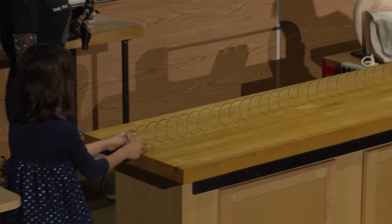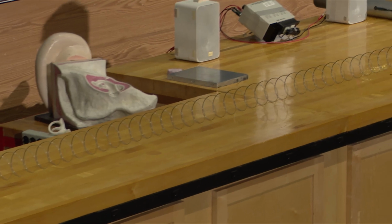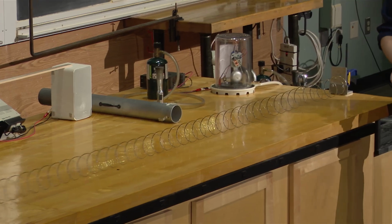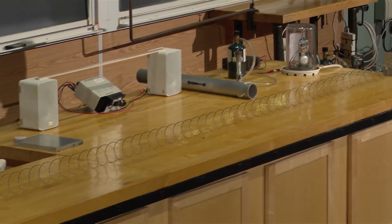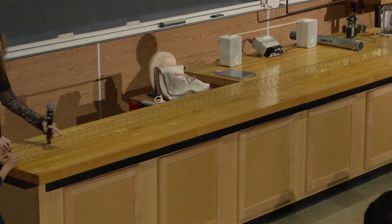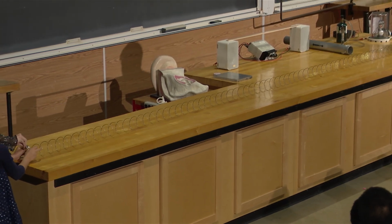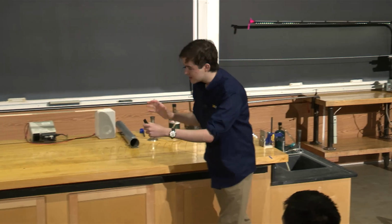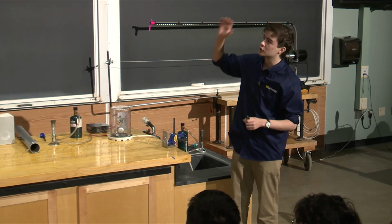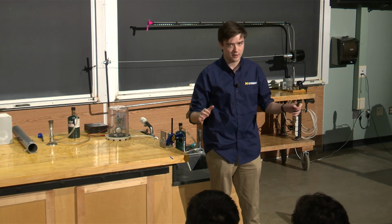The wave you're creating is actually moving up and down the slinky. This sort of wave is called a transverse wave. Now, for our second wave, we're going to need you to bunch up a whole bunch of slinky into your hands. There we go. On the count of 3, we're going to let it go. 1, 2, 3. Did everybody see the difference there? The actual disturbance, the oscillation, was in the density of the slinky. It was the compression. This sort of wave is called a longitudinal wave or a compression wave.